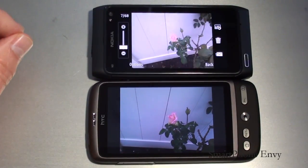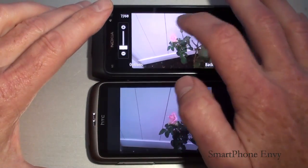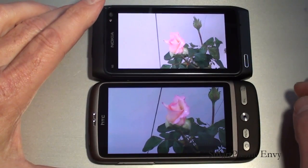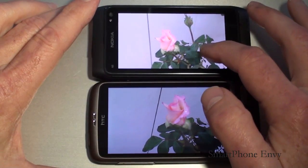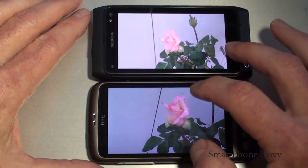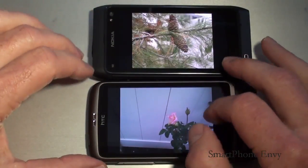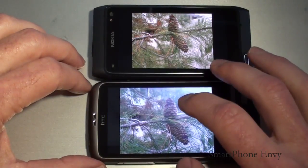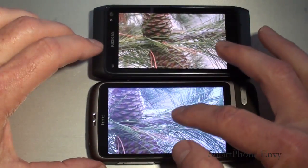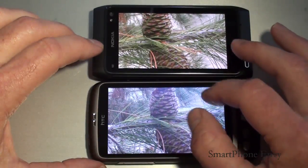Let's take a look at the gallery on both of these handsets and some still pictures as well as a video. Start out with our traditional flower picture. And they're about the same size there. The brightness on the Nokia N8 makes it a little difficult to see. But trying to make it fair, let's see, they scroll opposite directions. It's our pine cone. About the same size. It's pretty close.